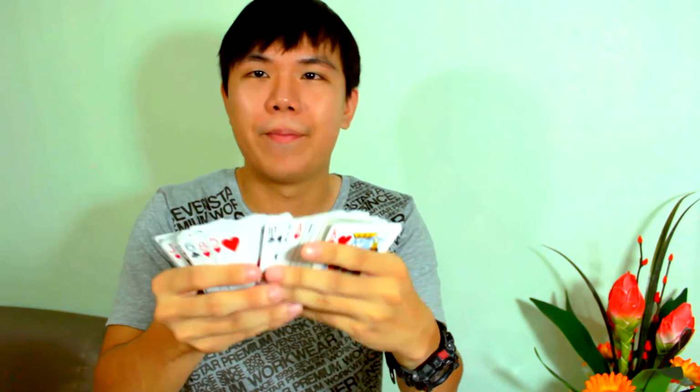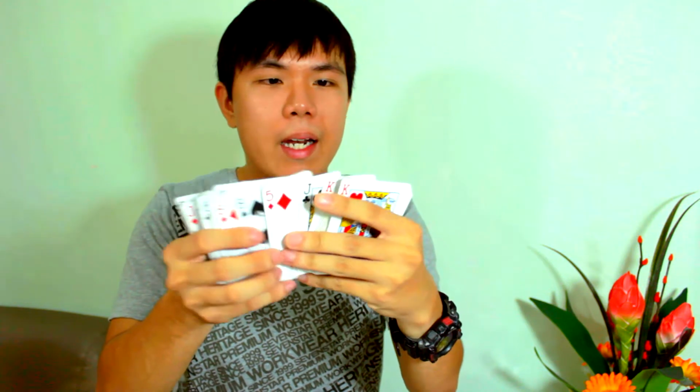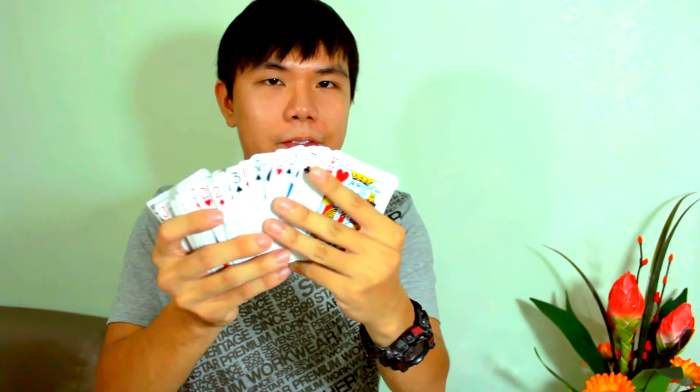Now all you need to do, take the stack back and immediately snap your finger once. They can spread the deck out on the table, it does not matter, or you can spread it this way. And amazingly, they'll find that their card has vanished from the deck. They can even take out one card at a time, flip it around by themselves, flip it bit by bit just to find their card, and it's missing from the deck.